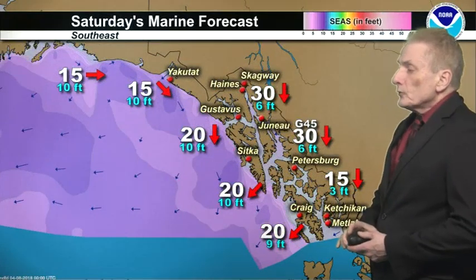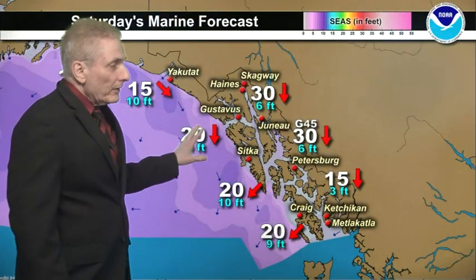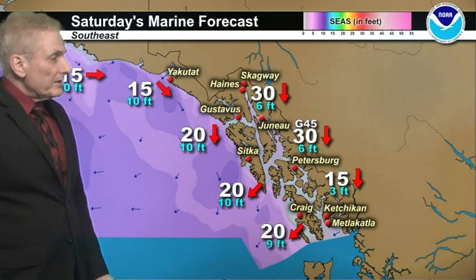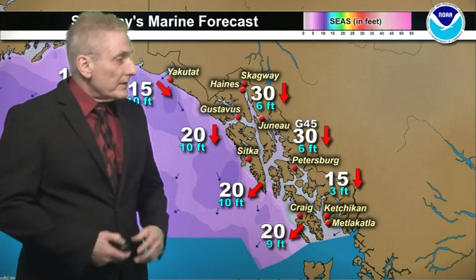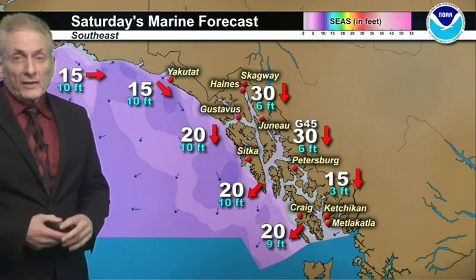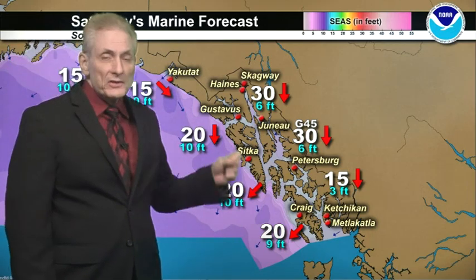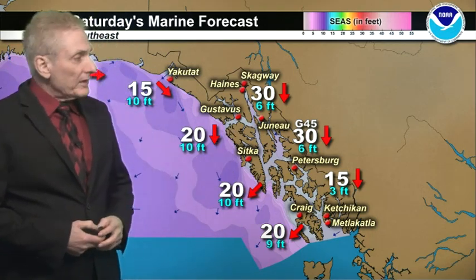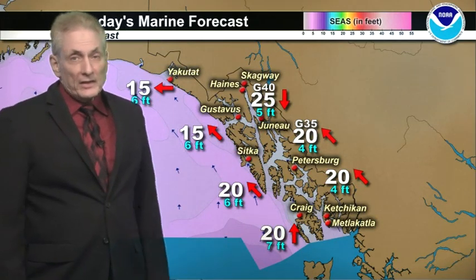And for the coastal water forecast here along the southeast coast, we got north winds at 20 here on the north coast, northeast 20 on down the coastline, light north 15 winds there for Clarence Strait, and then pretty gusty still here, hanging on to those 30 knot sustained winds, gust 45 Stevens Passage, 30 knots out of the north for Lynn Canal.